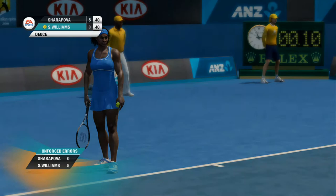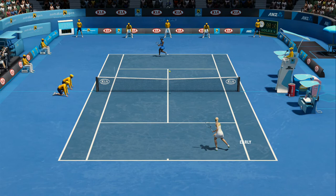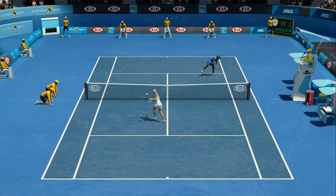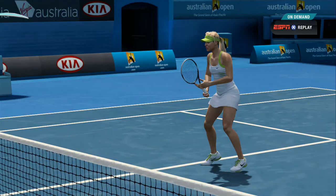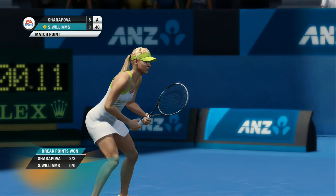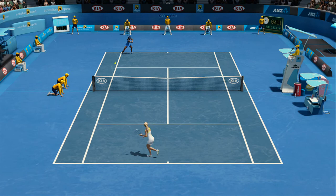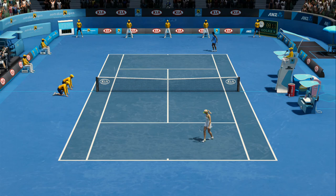Well, it's a good effort to keep the pressure on here. Well, if you're going to do it that way. Clean winner sets up match point. Well, it's hard to stay focused on this match point. Well, that's it. Match point has been grabbed, and so has the win.